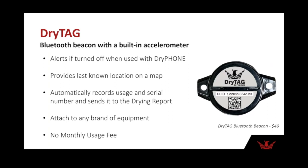Okay, so now that we've done that, I want to get into the products that we're launching and tell you how they work in the ecosystem. So the DryTAG, as I mentioned, it's a Bluetooth beacon with a built-in accelerometer. Now, the accelerometer makes it different from other beacons. You might know there's other tracking beacons out there, but they only have that function, which is tracking. So ours, because it has an accelerometer, that's a device that measures motion. So what happens is when you turn on, like if you put this on an AirMAX and you turn it on, it starts vibrating.